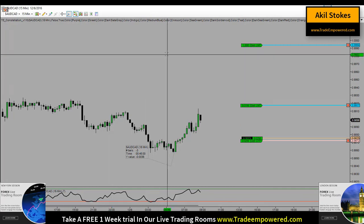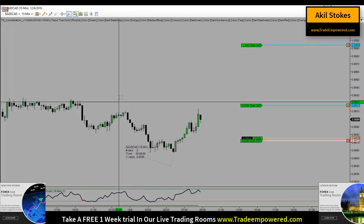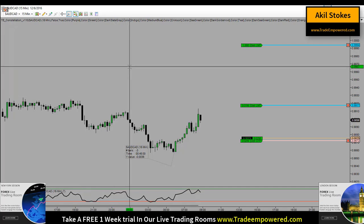So you can see right now I've got about 3 pips of potential risk. Woo! Right? How do you think that makes me feel as a trader? You think that gives me a little bit more confidence to stick with this trade and not take targets early?